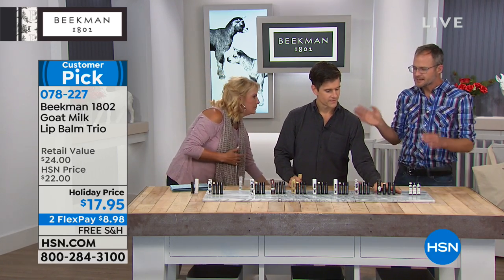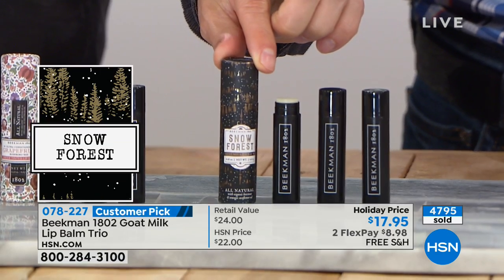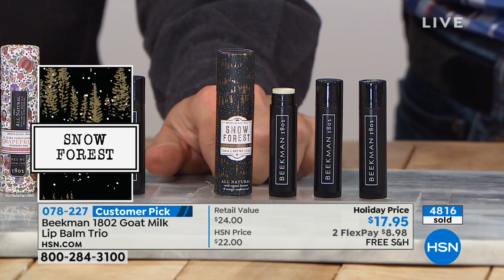And you know, the other thing is, the petroleum isn't just bad for you by ingesting it and eating it. It just doesn't work. Because what you're doing is putting a grease, an oil slick on your lips, and you're not treating the problem. So with the goat milk and the shea butter, you're actually treating and moisturizing your dry lips, and the beeswax seals it in. So what you'll find is you're going to use it much, much less often.